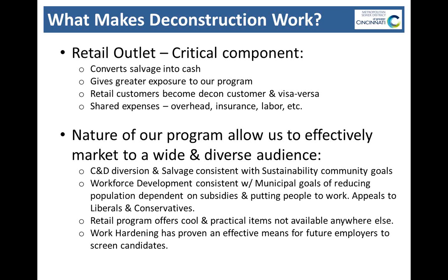And as I mentioned earlier, just the nature of deconstruction allows you to effectively market to a wide and diverse audience, and it really has something that appeals to everybody. The salvage is consistent with sustainability folks. The workforce development has huge appeal for groups like the Metropolitan Sewer District and the city of Cincinnati, who are really intent on putting people to work. It's paid employment, so it's a workforce development program that is good for everybody. And we're offering stuff to people that they can't get anywhere else, so it's a big bonus for our retail application as well.